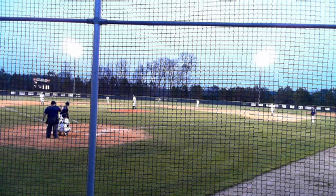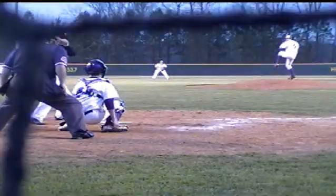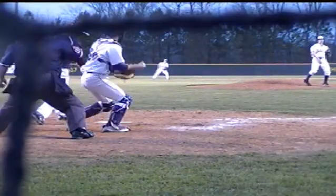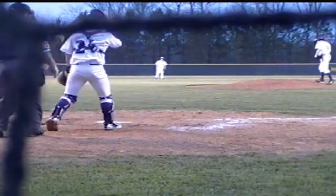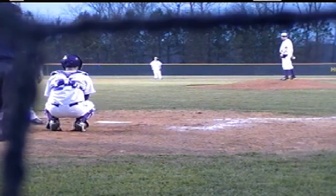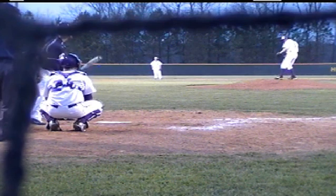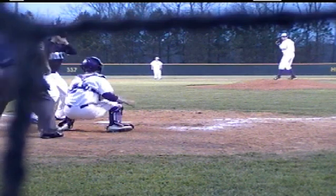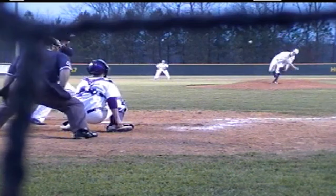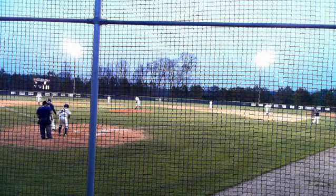So here we go to start the 7th and final inning if nothing happens. North Paulding at the bat. Strike one right down the middle. Great fastball there by Chris Irwin. Still got the fastball working real well. One strike on the hitter. Strike two. Two strikes. He threw two straight fastballs.